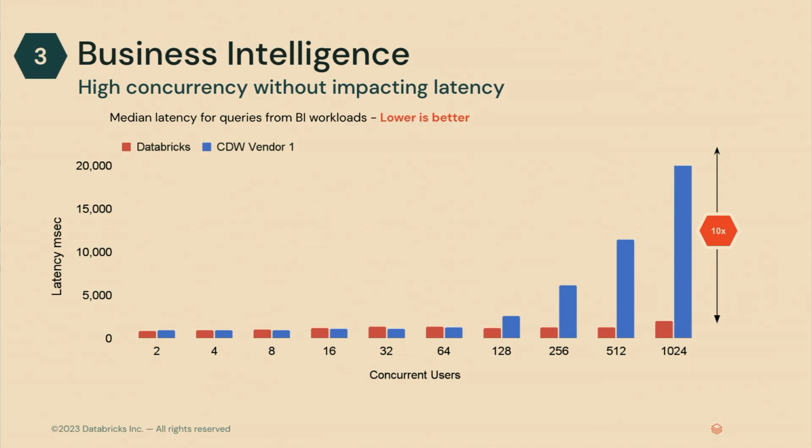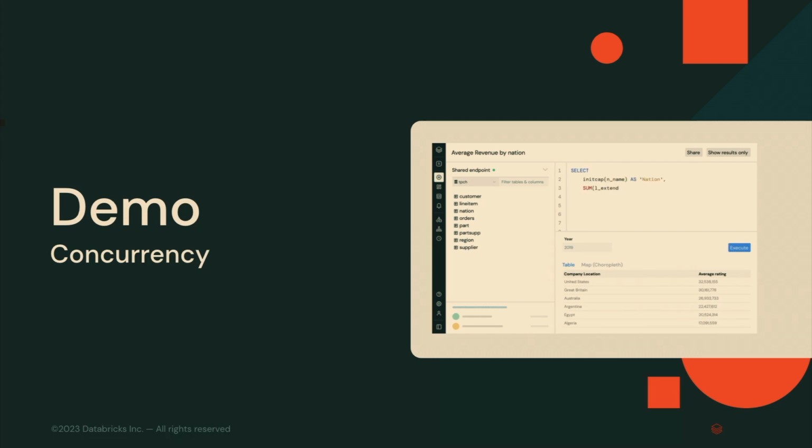As Mostafa mentioned earlier, typically you see customers start with just a few users using these dashboards, and it scales up. But as it scales up, latency becomes worse and worse. Our benchmarks this year show just that. We keep latency flat from 2 to over 1,000 users. And in that, a leading competitor of Databricks saw 10x the time during that process. All right, now I'm going to show you a demo really quick of just what that looks like.